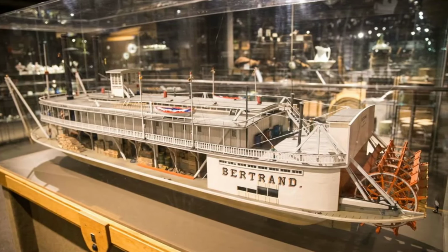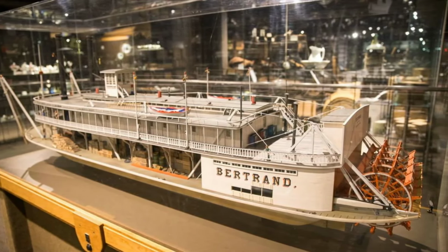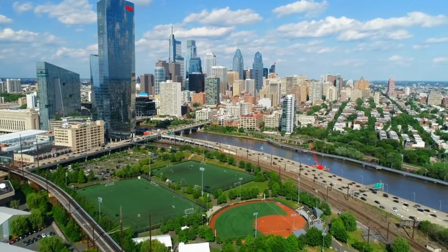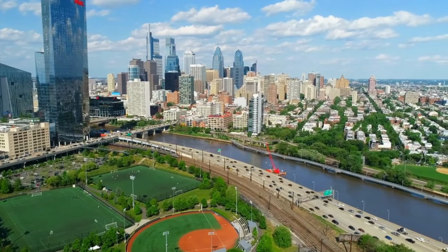Today, the Bertrand stands as one of the best preserved examples of Civil War-era river commerce. The Bertrand's brief working history, culminating in its tragic end, is remembered as a powerful testament to the relentless push of American expansion and the unforgiving nature of the Missouri River.